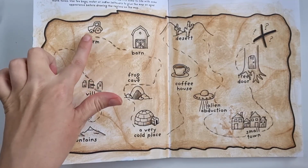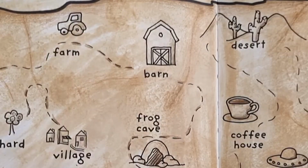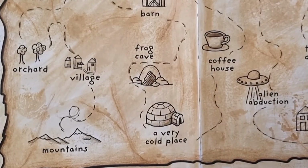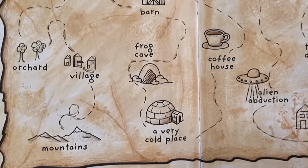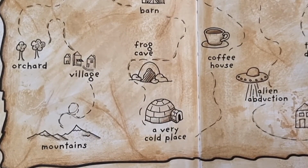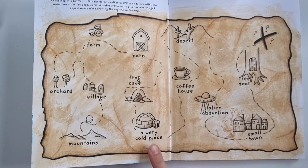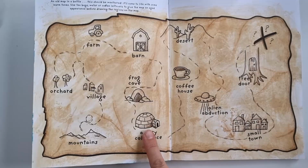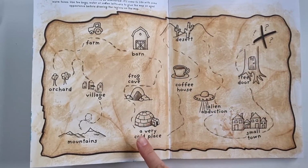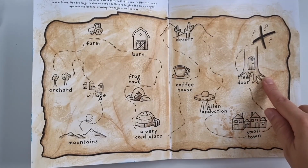So I just kept them very simple. I did a little tractor for the farm, a very traditional American style barn, a frog cave. I decided to just stick with the cave part and not a frog because I'm not sure if that was going to be something in my wheelhouse, I was going to be able to draw well. I should have just gone for it really. A very cold place, so I drew an igloo, a desert, coffee house, alien abduction, a small town, a tree door.